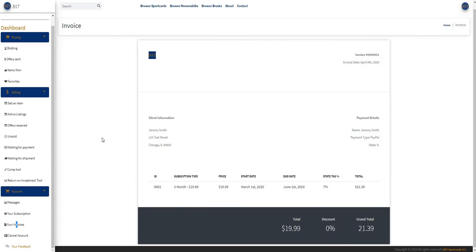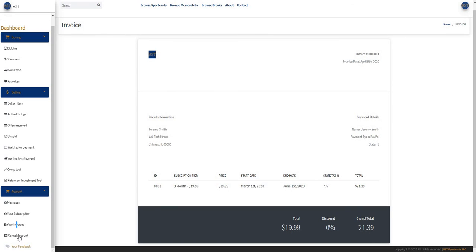And then you have your invoices. So anything you've paid for us, if you're paying monthly or 3-month or anything like that, this will be your invoice. When you sign up, with your info and your payment details, you'll be able to see here what subscription tier you got, your price, the tax rate, what your grand total was that was charged to you, and what's going to be charged to you in the future if you don't cancel your auto renew. And here you'll be able to see how many days until your next invoice.